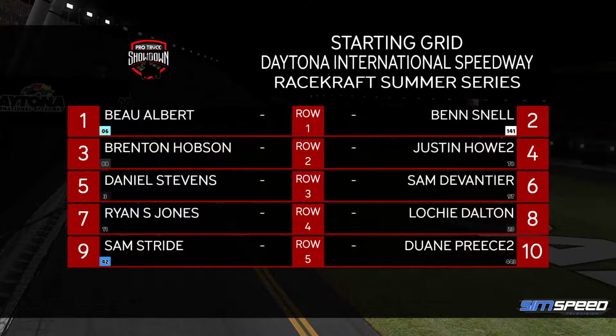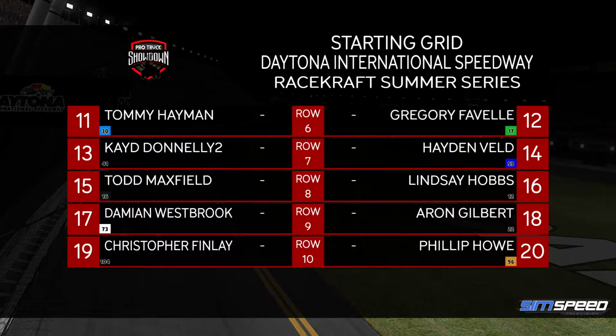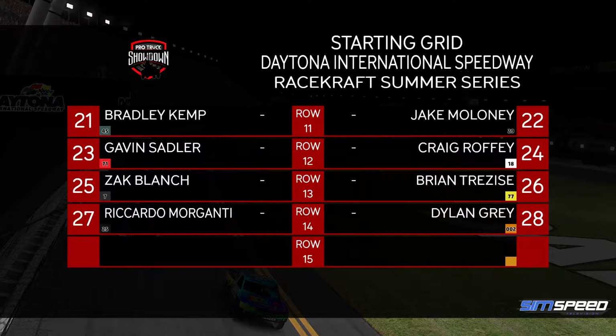Ryan Jones and Lockie Dalton lining up 7th and 8th, and it's Sam Stride and Dwayne Priest rounding out the top 10. We go over the page to Tommy Heyman and Gregory Pavel. Then we've got Cade Donnelly and Hayden Veld, Todd Maxfield and Lindsay Hobbs on row number 8, Damien Westbrook and Aaron Gilbert row 9, Christopher Finlay and Philip Howe rounding out the top 20. Bradley Kemp lining up in 21st, another new name to this series.